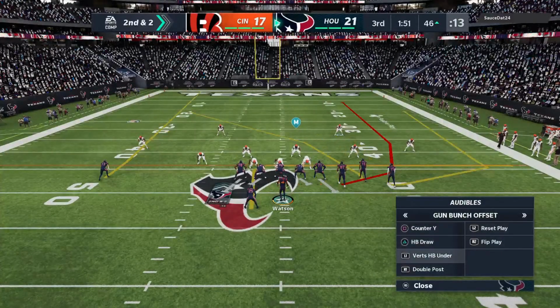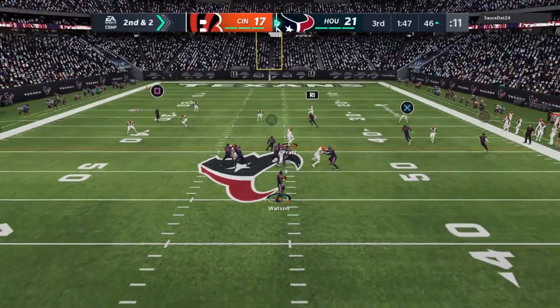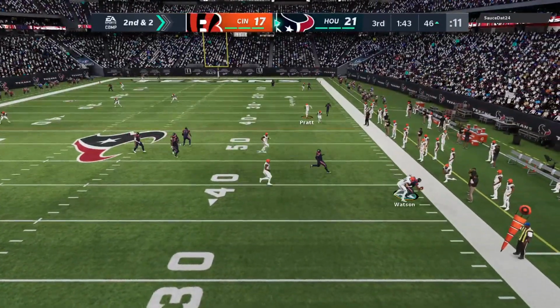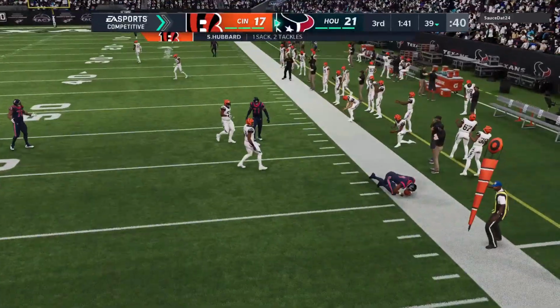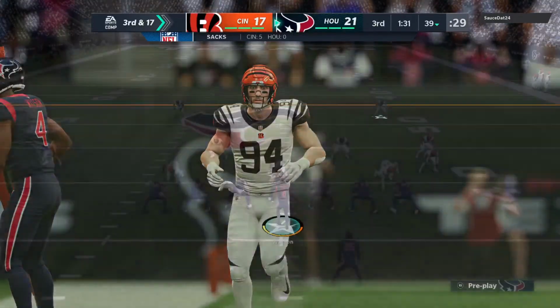8 yards on the pickup. Brings up 2nd and 2. Throwing again on second down. Watson flushed out right, and a big loss here as he's taken down. Sam Hubbard making his presence felt in the backfield.